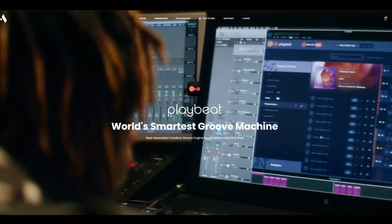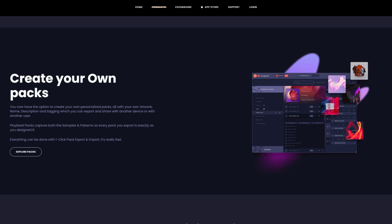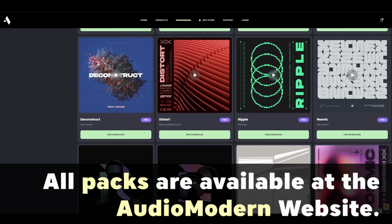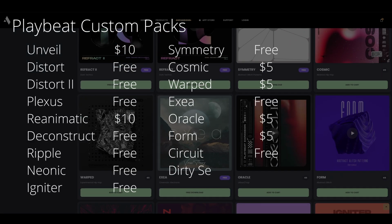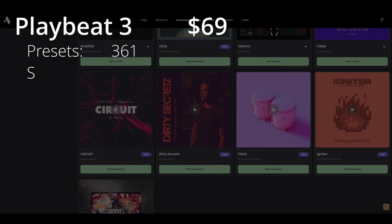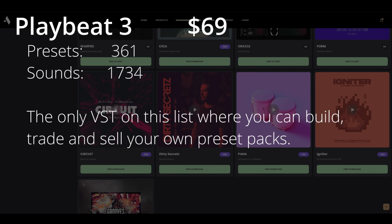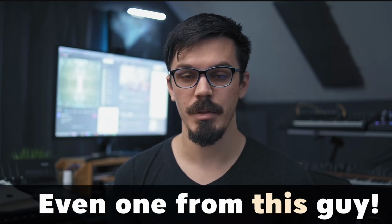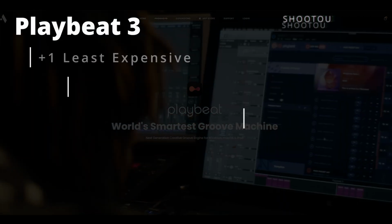When I first purchased Playbeat about this time last year, it had several free packs that you could download with a bunch of free presets and samples. Since that time, however, a ton of new packs have been released, and there are currently no less than 15 free packs and 6 additional packs that cost between $5 and $10. If you download all the free packs, that's 1,734 samples. That's a pretty healthy ecosphere, and it's great to see that people are rallying behind this product.